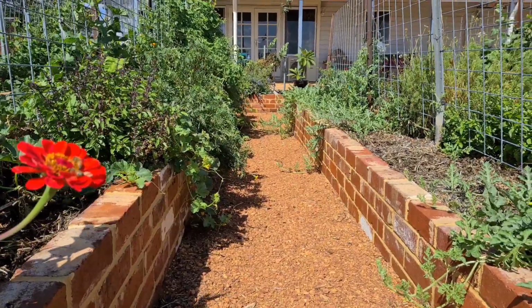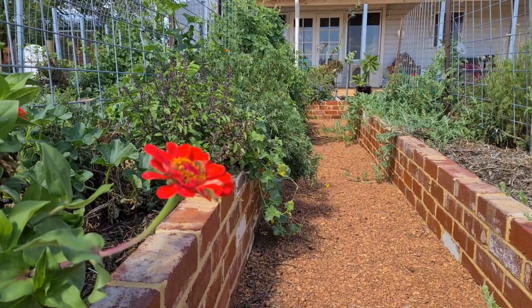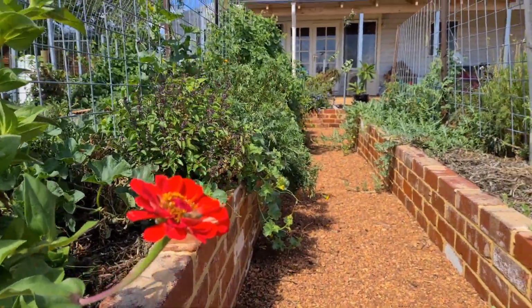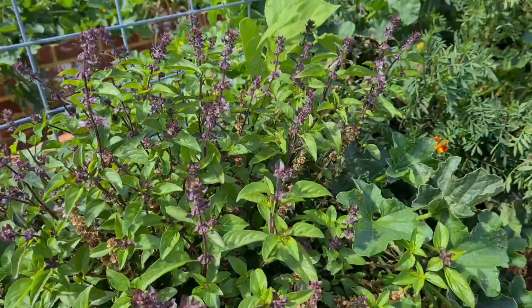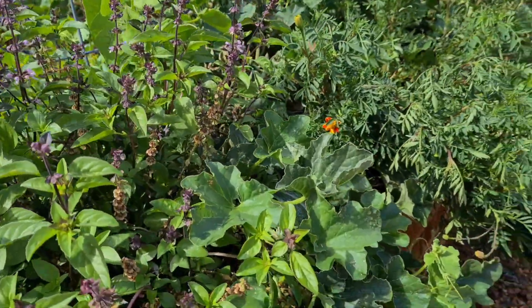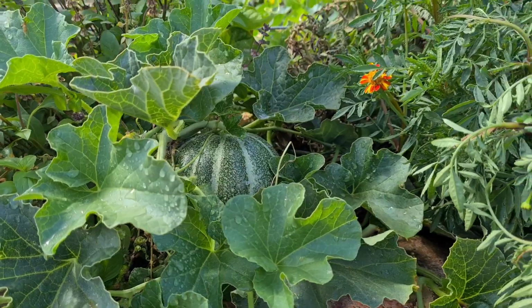Okay, so looking back down the other side of that long garden bed, we have some more rock melons hanging over this side. We have a lot of basil, which is going to seed and flowering, and it is bringing in all these amazing bees and pollinators. Look at that. I think we're about to be in on the rock melon, guys. What do you reckon?